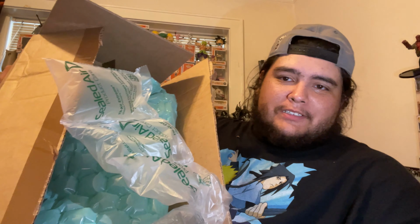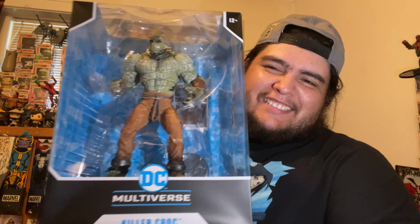When I started collecting DC Multiverse, I was like, yo, one of my favorite Batman villains. I mean, I have a few of them, but one of the most unique ones, in my opinion. First of all, can I just give a shout out to Gamestop packaging on this? I mean, wow. There's bubble wrap in here. It is the one, the only Killer Croc. Yeah, it's looking so freaking dope, man.